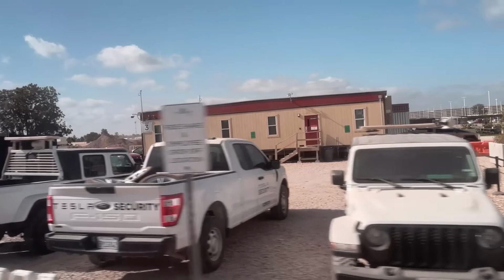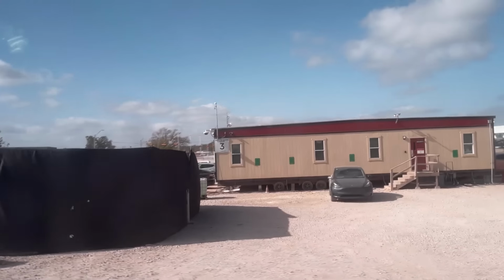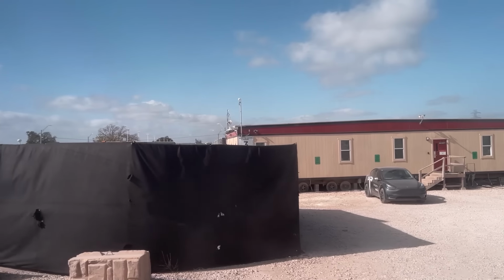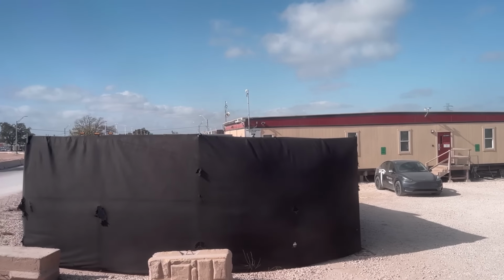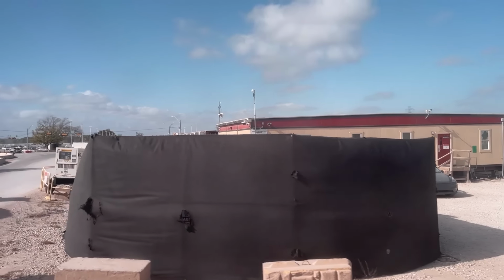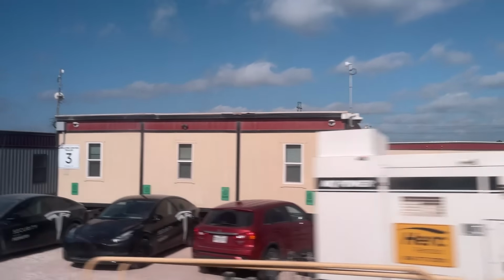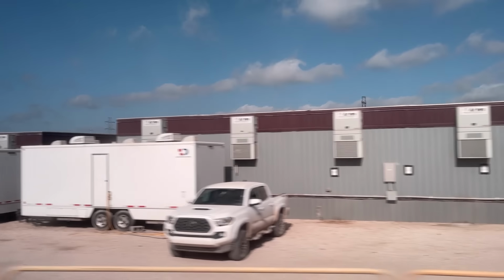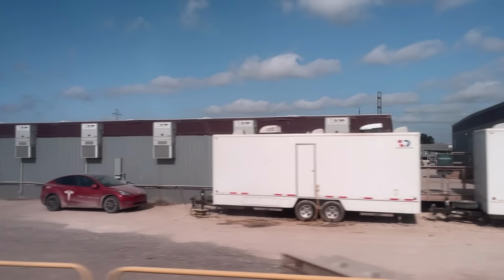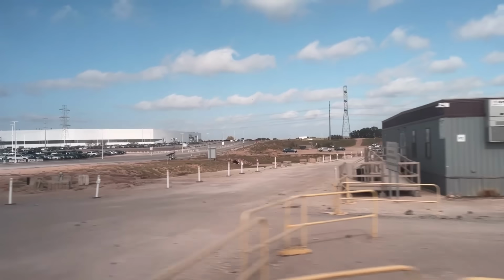We are off. We're departing the temporary trailer and offices for Tesla, getting onto Robotic Avenue and then proceeding over towards the main factory. And this gives you a good view of where I'm departing from, those temporary trailers and their numbers. And you'll also be able to see Giga Texas coming up on the left-hand side of the screen to give you a pretty good idea of where we are at.